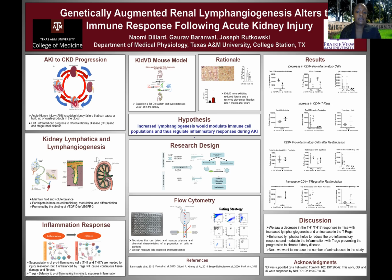The lymphatic system is a network of vessels that regulate fluid and solute homeostasis. They also participate in immune cell modulation and differentiation. Now, lymphangiogenesis is the growth of new lymphatic vessels and also the dilation of existing vessels. And it is promoted by the binding of the VEGF-D protein to the VEGFR3 signaling receptor.